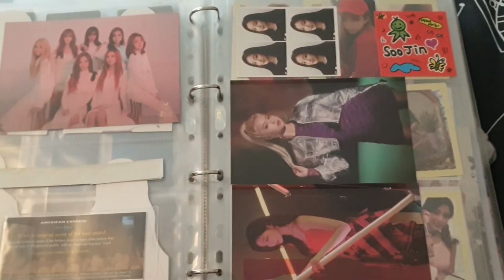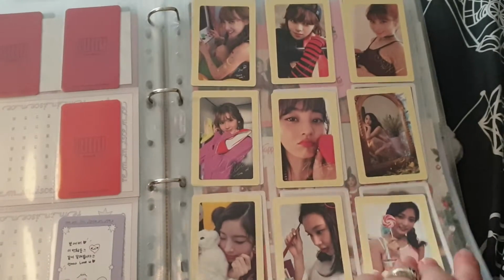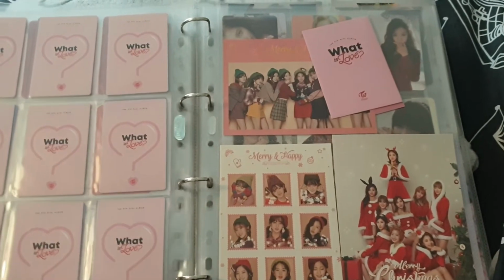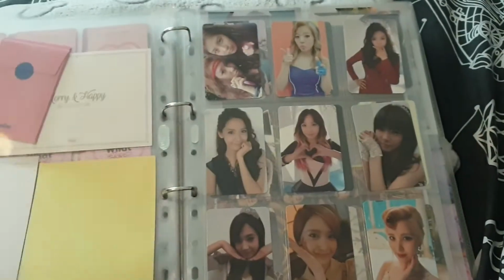So yes, and then this is just random pulls and stuff. Like Everglow and Idol, just here. And then these are just some random Twice freebies. I do have some other Twice photo cards that I'm selling. They're on my Instagram. I've just not included them in here.